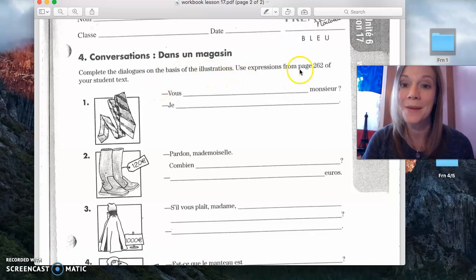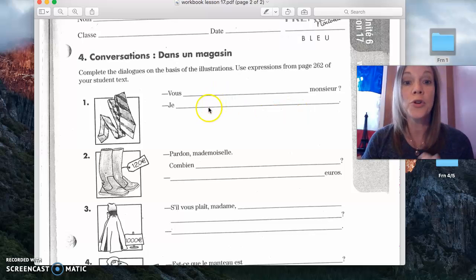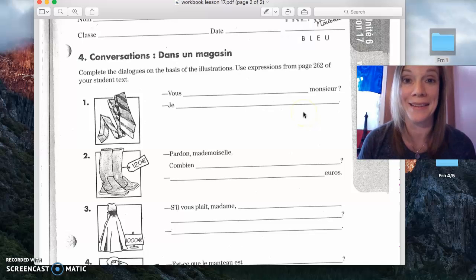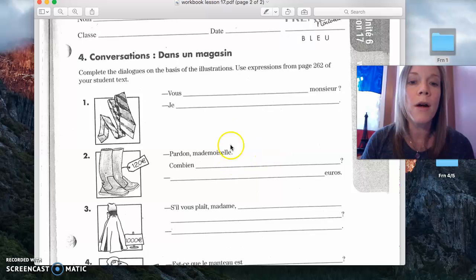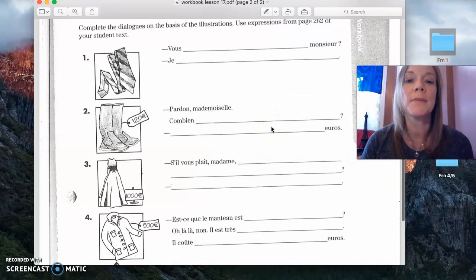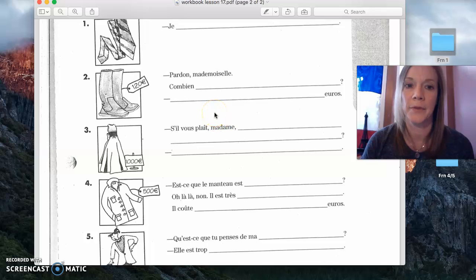Vous désirez, monsieur? And a good response is, je cherche une cravate. I'm looking for a tie. Or, je voudrais une cravate. I would like a tie. So you can have a little bit of leeway, a little bit of flexibility. What words are you going to choose to make these dialogues come together and make sense, right?